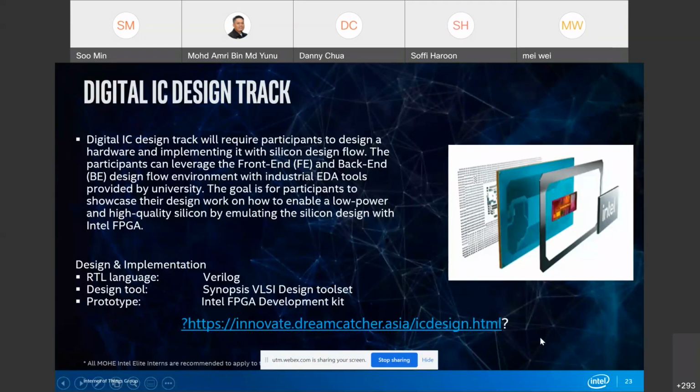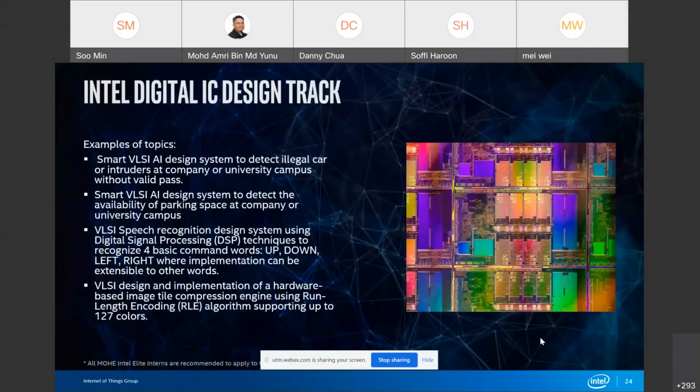On top of that, students are also required to prototype their silicon design with an Intel FPGA, in this case the DE1-SoC. So next slide. These are a few examples of the topics for the students to review.